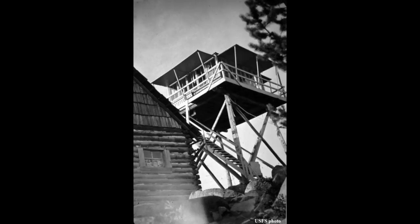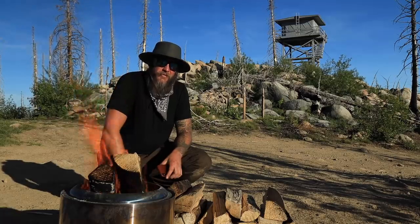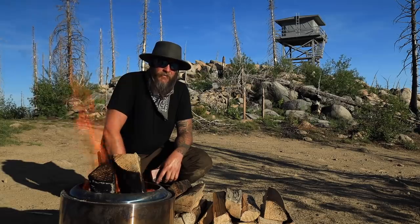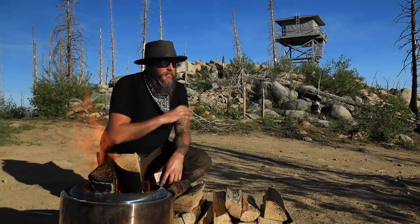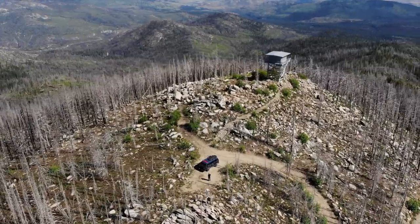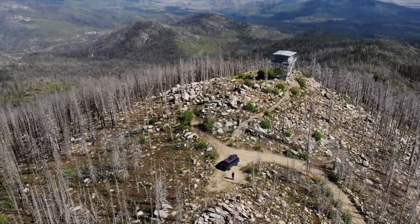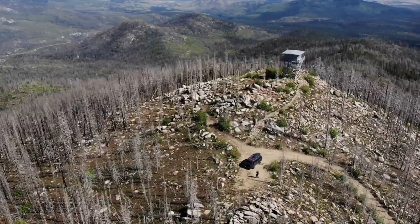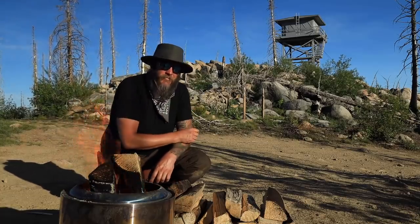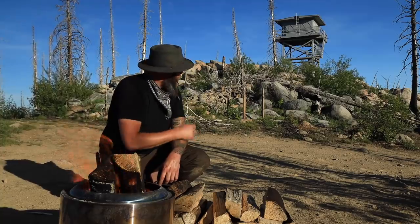In fact, around 1942, it was used as an aircraft warning system. So I'm assuming that because of World War II, there was military posted up here keeping an eye out for any possible foreign aircraft that might be entering our territory. And then in 1960, it was actually built into the 40-foot four-post tower that we see here today.